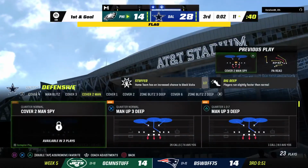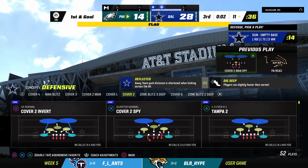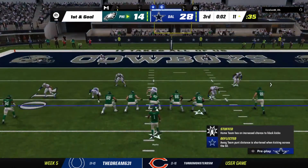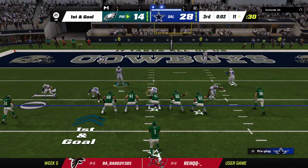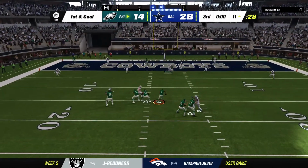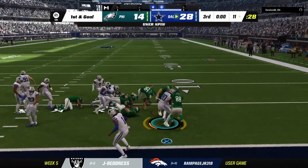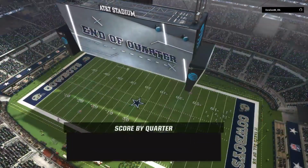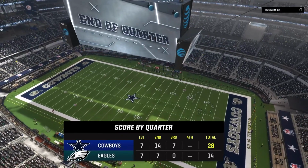Now flags come in here. Looked like one of the Eagles might have moved. And they'll try again here, first and goal after the false start. Here's Hurts to throw. And it's a fumble. And it's a big turnover there on the final play of the quarter. So it'll be a change of possession on the turnover when we get back. We'll return with more after this.